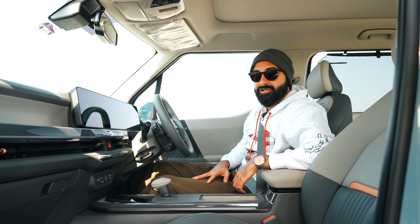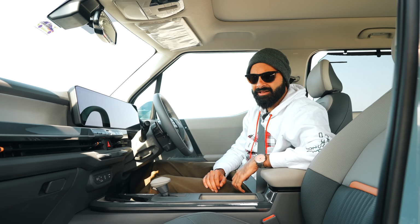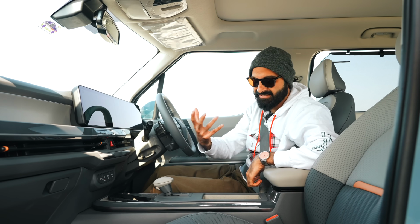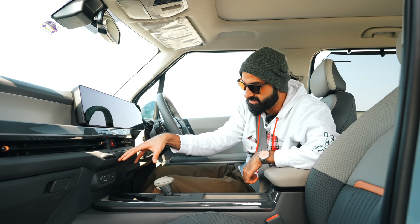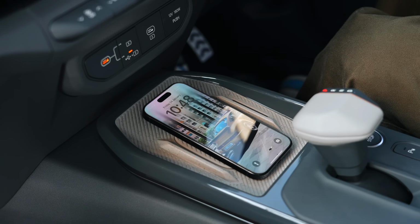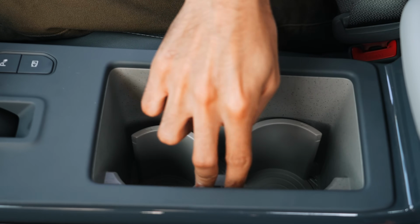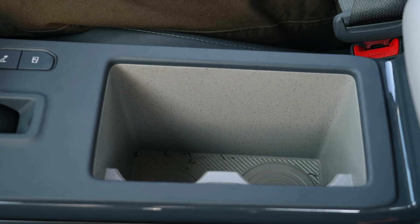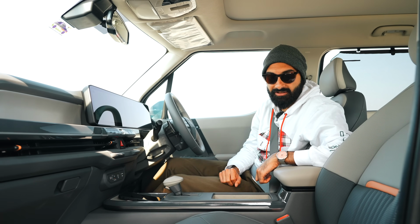In terms of storage areas, this is very well thought out. Like I said, it's a sub 4 meter car, but the idea is to maximize space, and they've really done that. So you've got this big tray over here for your phone with a wireless phone charger. You've got a big pocket in here with 2 cup holders, or you can put the cup holders away and use it just as a regular cubby hole.